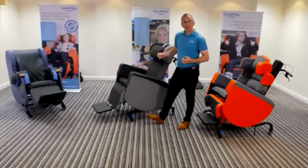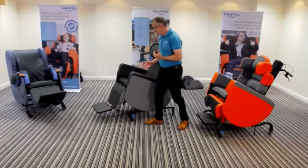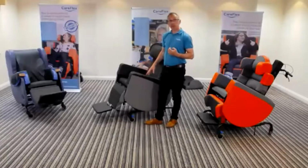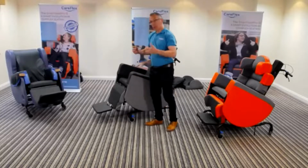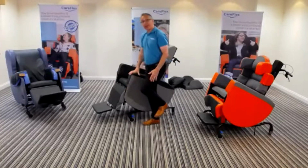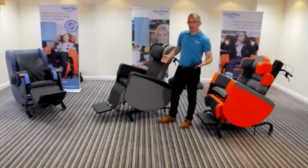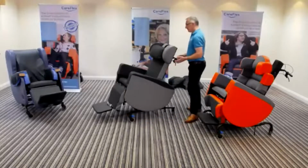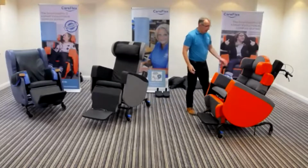So everything with me today is an off-the-shelf standard component of a chair. Now we have the facility to make bespoke components, which we call tailored solutions. An example of a tailored solution for somebody with a fixed severe contracture would be this, what we call a swinging leg rest. That would allow the person's leg to be accommodated basically underneath the seat. We can chamfer cushions as well, so that we can reduce the pressure at the back of the knee, because obviously there's more of an acute angle there.